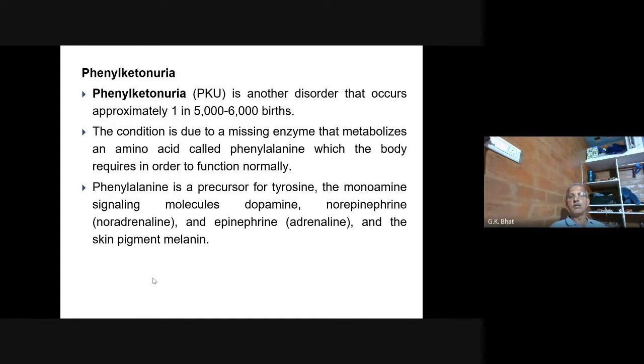So phenylketonuria is 1 in 5,000 to 6,000 births. It is not a small thing. The condition is due to a missing enzyme that metabolizes an amino acid called phenylalanine, which the body requires in order to function normally. Phenylalanine is a precursor to tyrosine, the monoamine signal molecules dopamine, norepinephrine, epinephrine, and the skin pigment melanin. For all these, tyrosine is required.